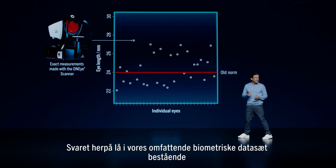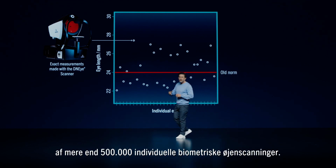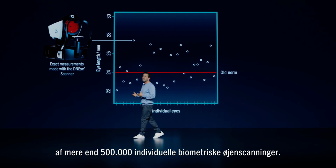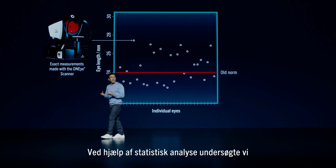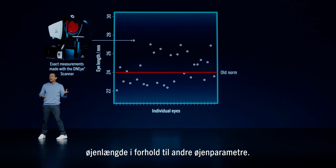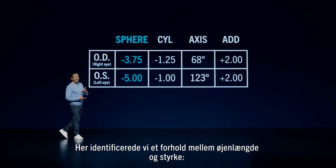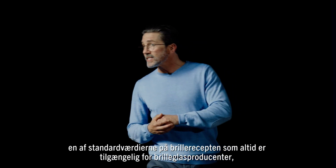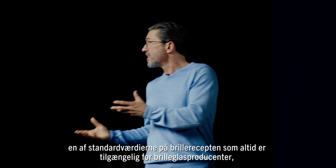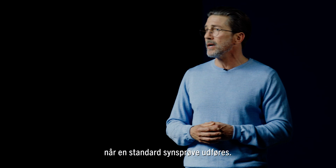The answer lay in our immense biometric dataset of more than 500,000 individual biometric eye scans. Using statistical analysis, we started looking at eye length in relation to other eye parameters. Here, we identified a relationship between eye length and sphere, one of the standard prescription values that are always available to lens manufacturers when a standard vision test is conducted.